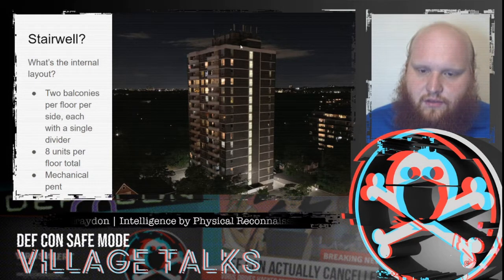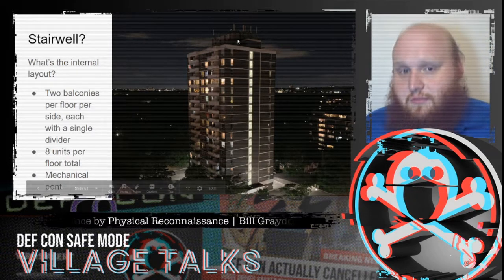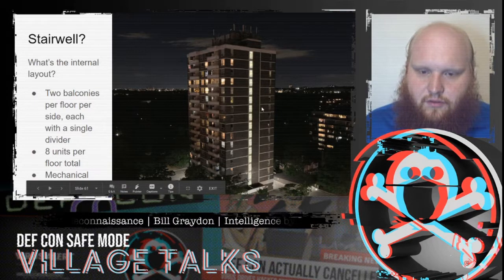We can see this mechanical penthouse only covers part of the building's roof, so the elevator's got to be in this central core, which makes sense for circulation purposes. And we can tell that this building is likely symmetrical all around.